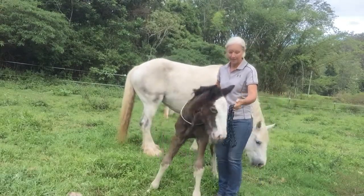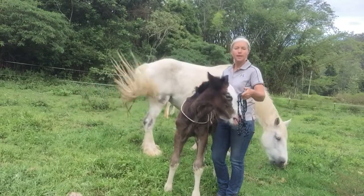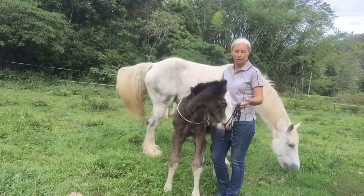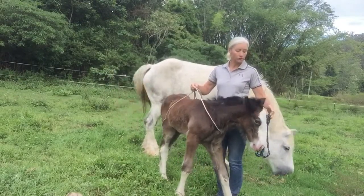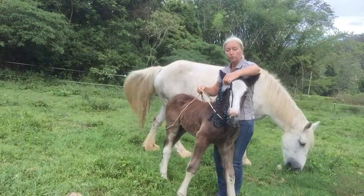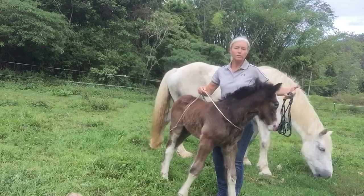There you go, little man. Okay, so again, I'm just going to introduce that, and I'm going to let him nuzzle his face into it, so that he can play with it, he can enjoy it, and he can learn that it draped over his head is not forcing anything. He's just finding it. So if I put it over here, he should come and find it and play with it. If I put it over here, this is all on his terms.